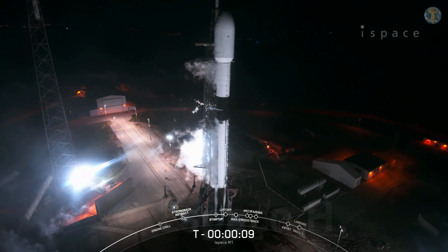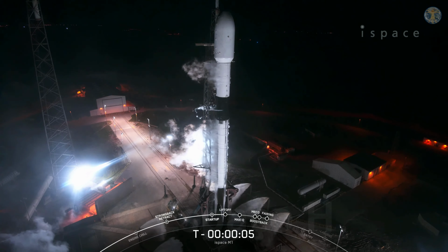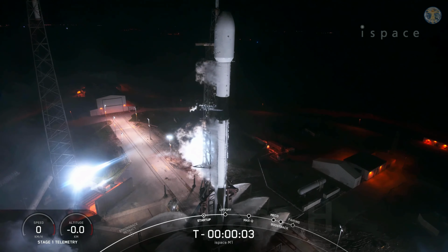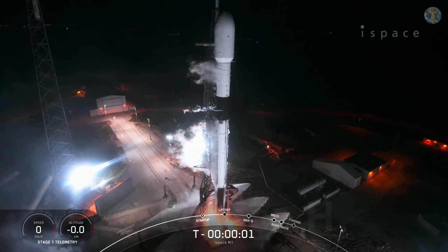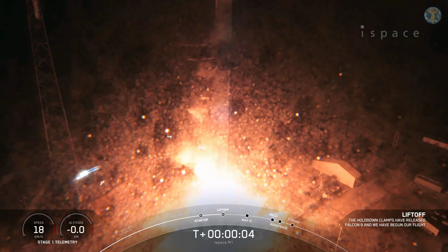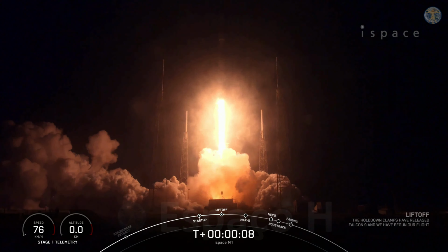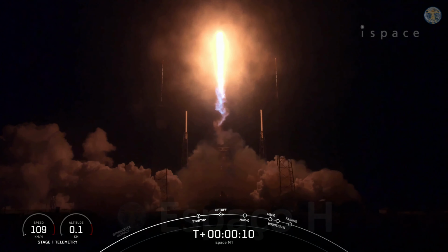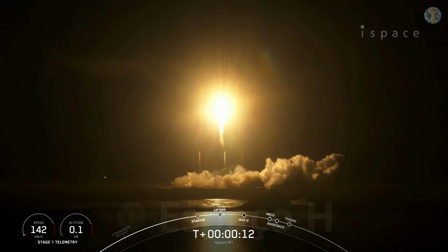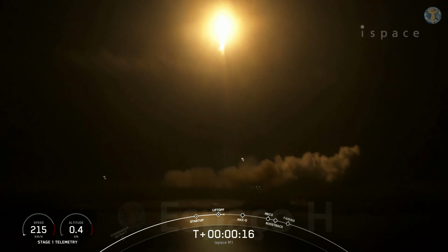T-minus 10, 9, 8, 7, 6, 5, 4, 3, 2, 1, ignition, liftoff. Vehicles pitching downrange. Stage 1 propulsion is nominal.